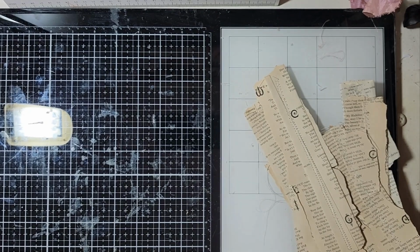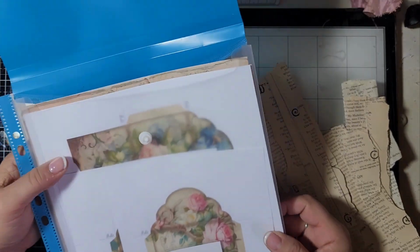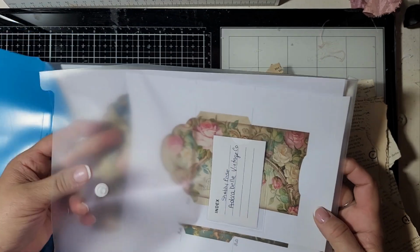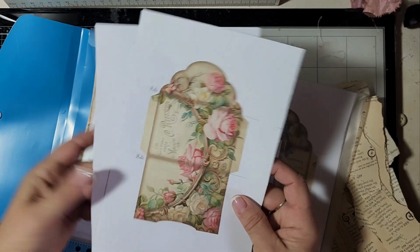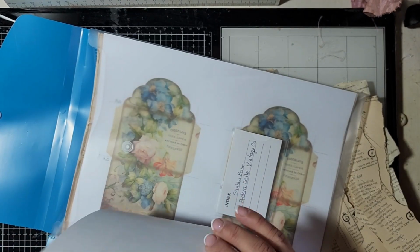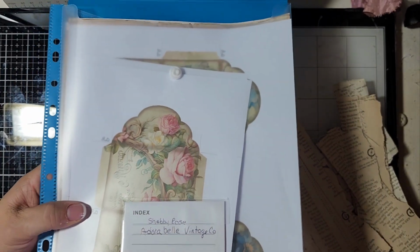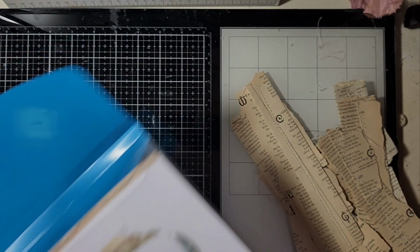And then the last one, and it's nice. Like this is Shabby Rose Adora Belle Vintage Company. And I put what caught my eye of the kit in the front, so I remember. And these envelopes caught my eye. So that was, and then I can show you guys when, where am I? There, Beth. There I am.